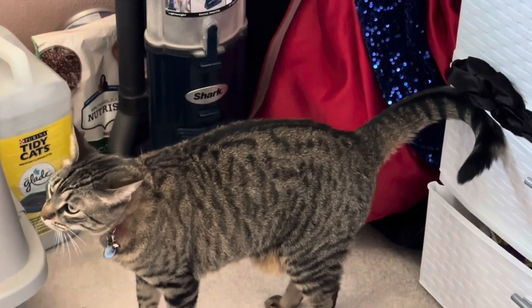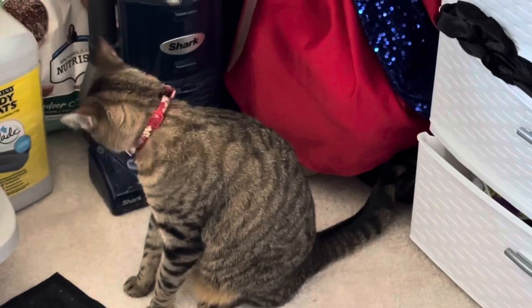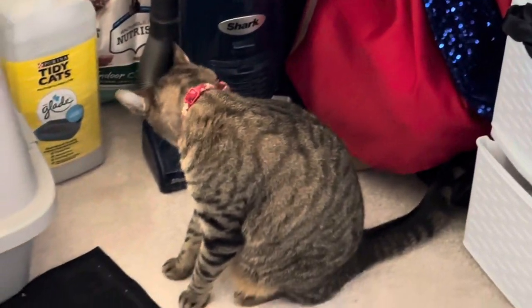I'm about to clean their litter box because it's stinky. And they literally have litter all over my carpet. So I'm about to vacuum also. My mom literally just vacuumed and cleaned their litter box like a day ago. And it's already a mess like this. So I'm going to clean their litter box.